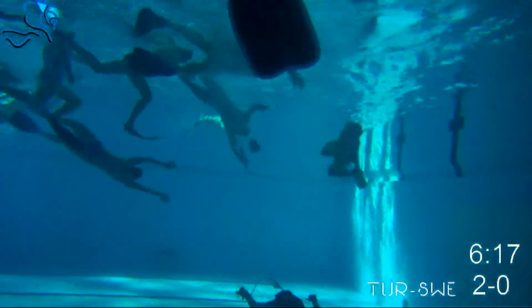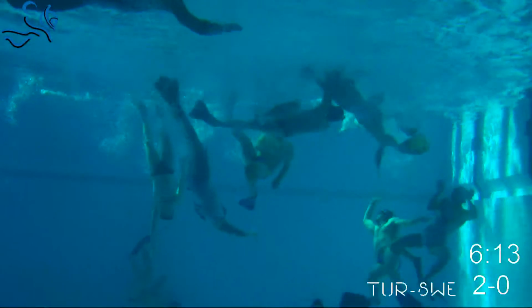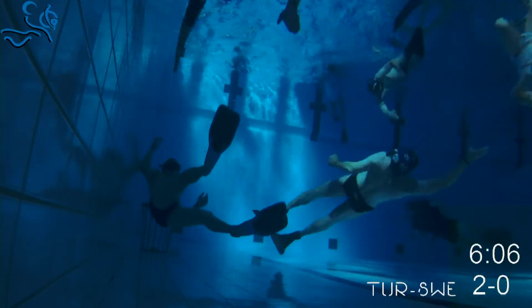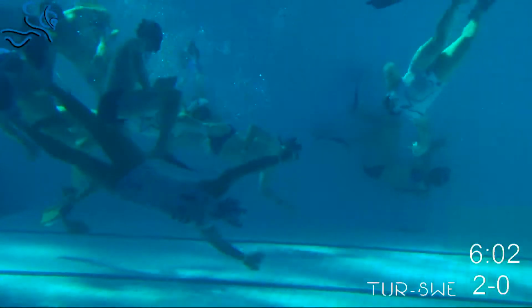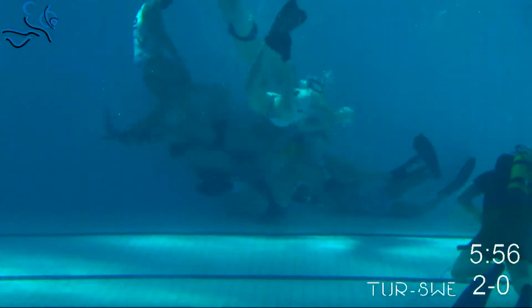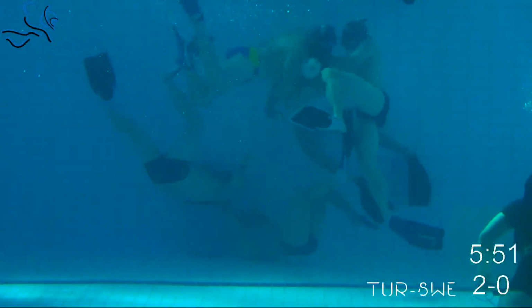Now time is working against Sweden. With 6 minutes left on the clock here in the second half, Sweden needs to get one goal in order to challenge Turkey. And they've had long ball possession, but not really much danger to the Swedish goal. The basket's been left alone.